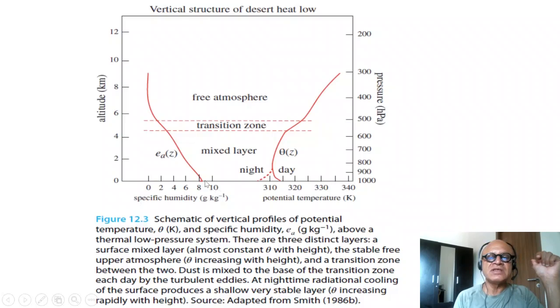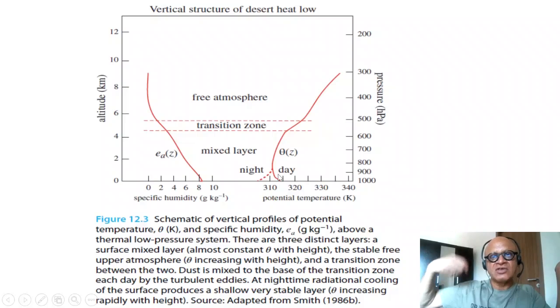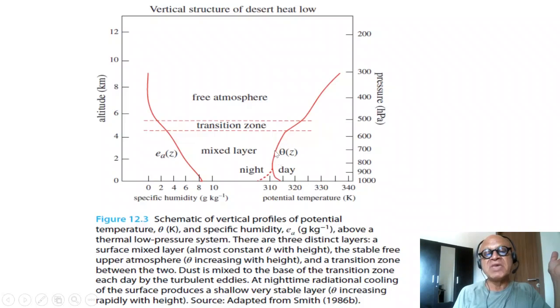We are looking at specific humidity, which obviously is relatively low even at the surface in terms of grams per kilogram, because it's a desert, and it decreases immediately above the surface and reaches the transition zone above which humidity is basically bone dry, 0. Okay, whereas if you look at the potential temperature during the day, you have this unstable profile which creates dry convection, and then you create this mixed layer which is fairly well mixed, and then there is a transition to increasing potential temperatures. Remember, the potential temperature has to increase with altitude, right?